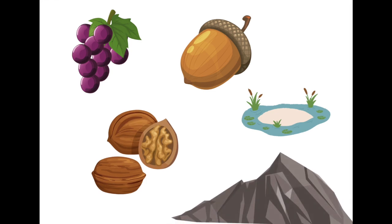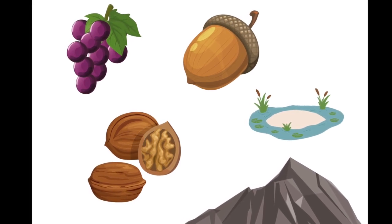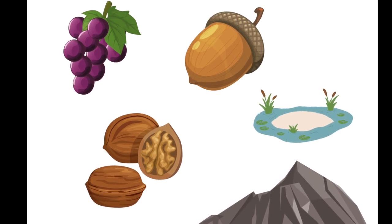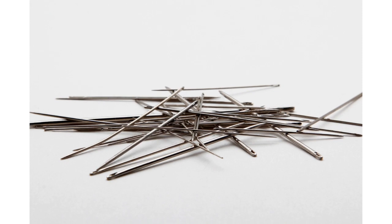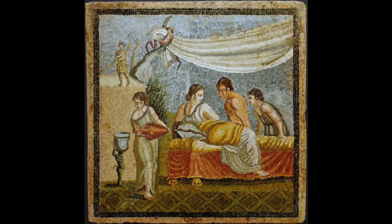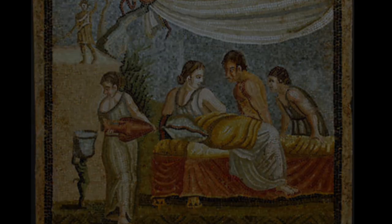Plants gave us words such as uvea, grape, glans, acorn, and amygdala, walnut. Geographical features gave us lacuna, which was a pond or lake, and mons, mountain. Arachnids gave us arachnoid, spider-like. Fishing nets, retinae and reticular, and seamstresses' needles, fibulae, and pagan goddesses, iris, psyche. The vivid imagery of the early anatomists is still with us today, even if much of the original meanings of the words have been all but forgotten.